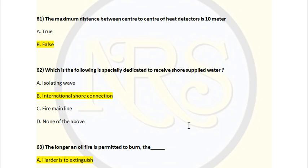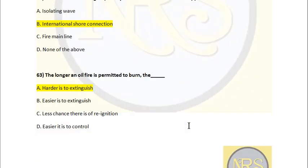From there, water from one ship to another ship, or from the terminal to the ship, or from the dock to the ship is supplied if there is any requirement for the fire main line to be filled with water, for things such as extinguishing the fire. So international shore connection is the correct answer for question number 62.